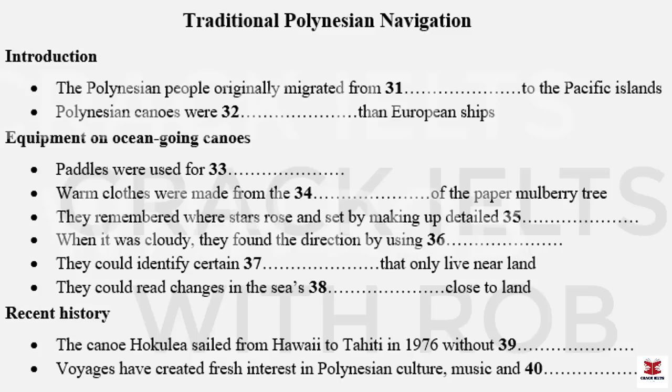The navigators were experts at recognizing those particular birds whose habitat was the open ocean, and those that lived close to islands. So this was one way they knew that land wasn't far away. They were also skilled at noticing changes to the sea itself. The temperature of the water is constant in that part of the Pacific, but its color could vary in the proximity of land, and that was something else that they were able to detect.